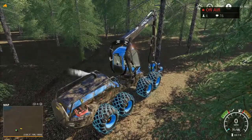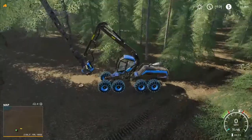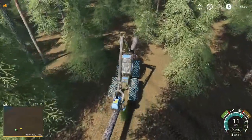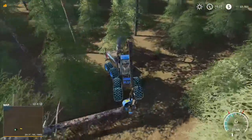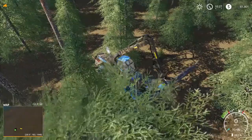It's always a lot harder getting started, but then we have like a big open space, we could just mow trees down. Just gotta watch out for all the little ones. We'll just go ahead and make a little stack through here.